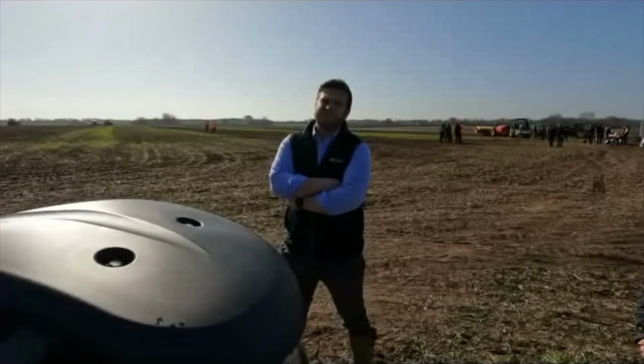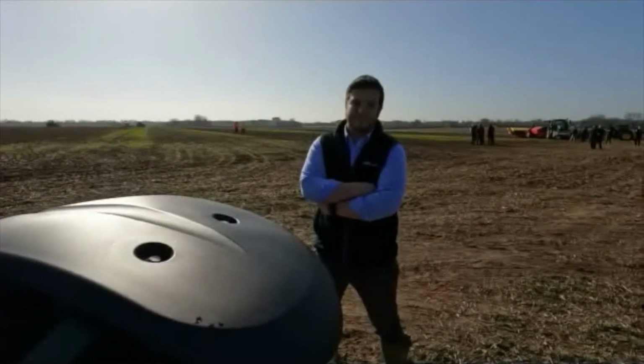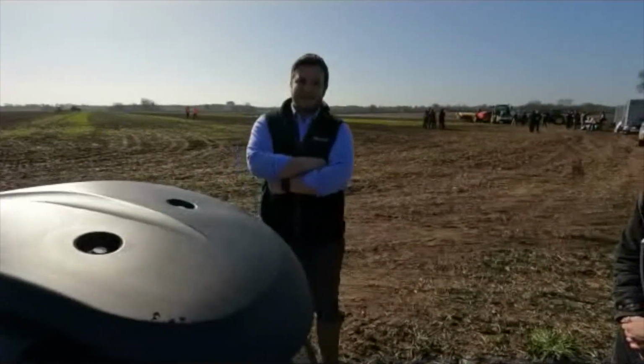The only reason I asked, Joe, is because these 5.5 ton, 6 ton telehandlers are becoming more and more popular, aren't they? They are, yeah.